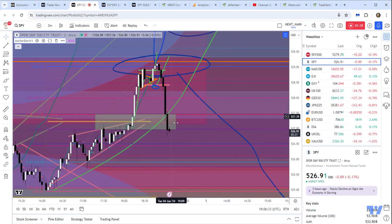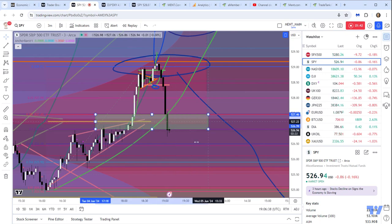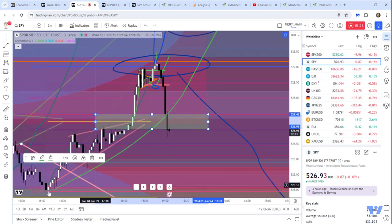We've run down into support. This is our support level. Remember, we drew this earlier. We also have multiple support levels behind this. We would be looking for price to hold in this area. And if it fails, it's going to come back down to this low area from earlier today.